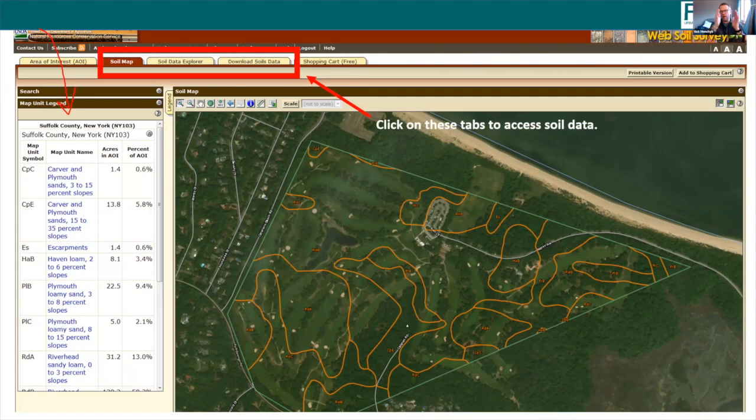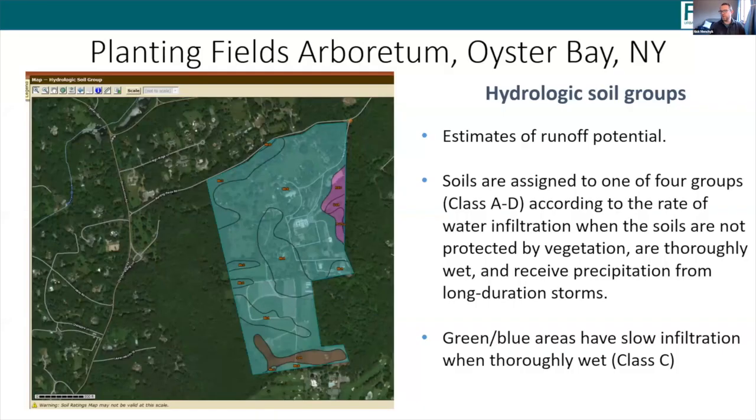There's an abbreviation there, the acres that are occupied in that area of interest, and the percentage of that area of interest that's occupied by that given soil series. And you can go in there and start to click on each one of these links, and it will give you a lot of information about the climate, frost-free days, the soil profile. The information is endless. For instance, if we look at this, we'll go to Planting Fields Arboretum. You can go in there, map that, and you can go through and look at the functionalities for water movement, water management in that given site.